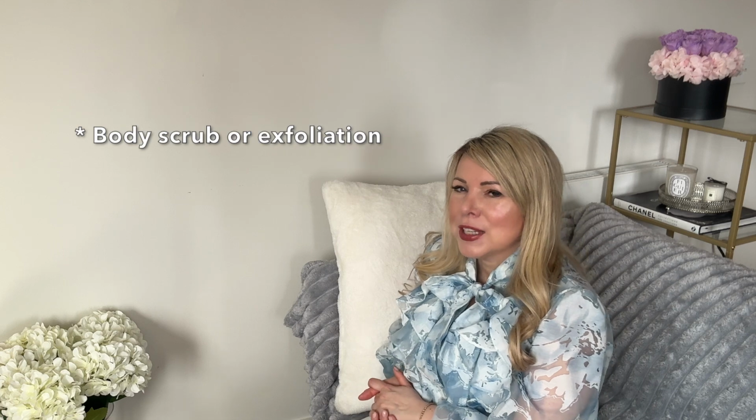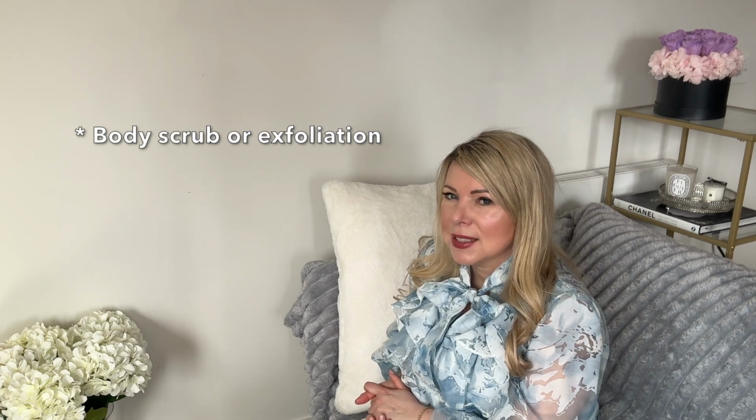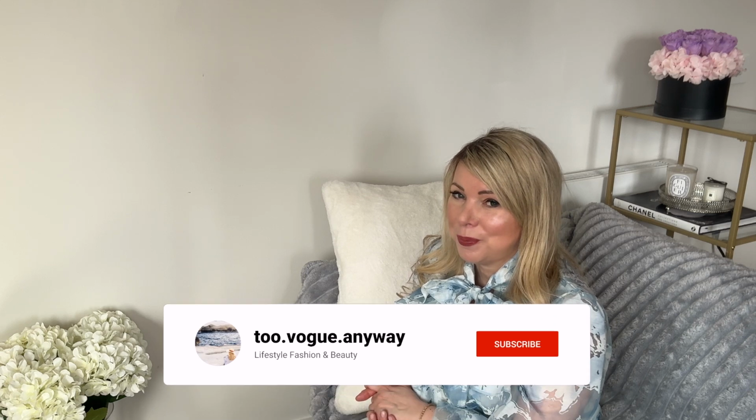Classic facial includes cleansing, exfoliation and hydration. Body scrub or exfoliation removes dead skin and leaves your skin super smooth. Wraps, usually hydrating or detoxifying, often with mud or seaweed.